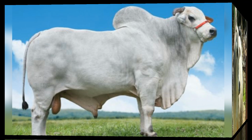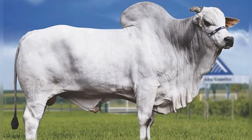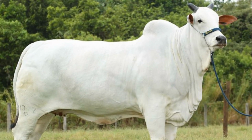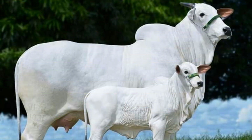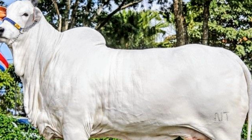Geneticists continue to refine the Nelore's qualities through genomic selection, focusing on traits like marbling, feed conversion, disease resistance, and even methane emissions. Yes, the Nelore is also part of the conversation on sustainable cattle farming. Researchers are now identifying animals that emit less methane per unit of meat produced, helping to lower the environmental footprint of the beef industry. On large-scale ranches that stretch for thousands of hectares across Brazil's Mato Grosso, Goiás, and Pará states, the Nelore is king.